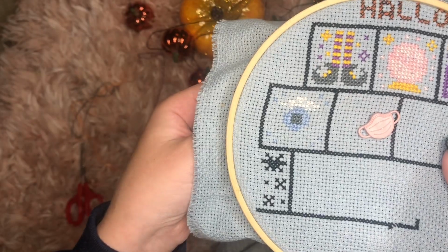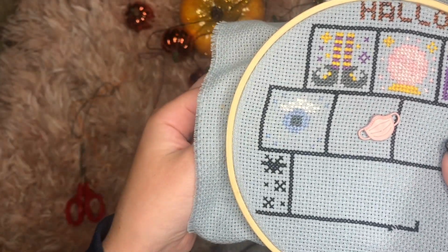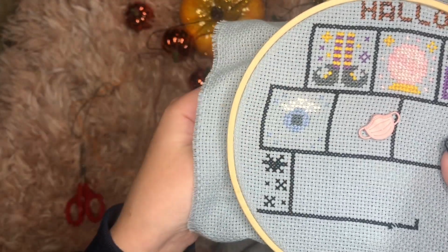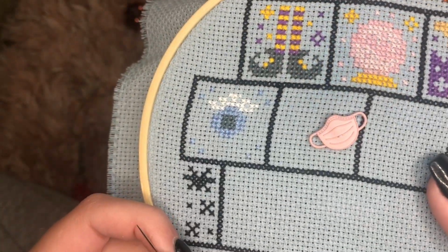But yeah, I don't really know why the eye freaked out so many people. I saw a lot of that in the Facebook group, and I'm not really sure why. It's just an eye. I guess some people just don't like eyeballs. I don't really know.